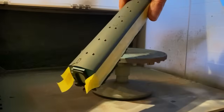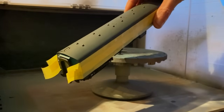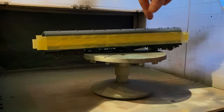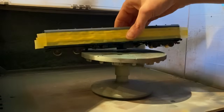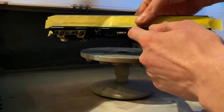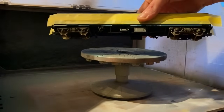I always find these Bachmann Mark Is have a very uniform satin sort of finish to the roof, and while the colour's not bad, it could just do with a bit of variation. So we'll do some roof dirt across there, and a little bit of dirt wouldn't go amiss along the sole bar. We've wiped a lot of that off, but it would be nice to put a more convincing colour along here and also catch the tops of these steps, which was something that was missed during the factory weathering process.